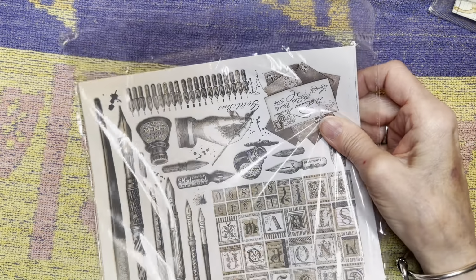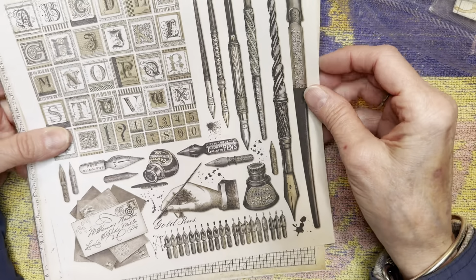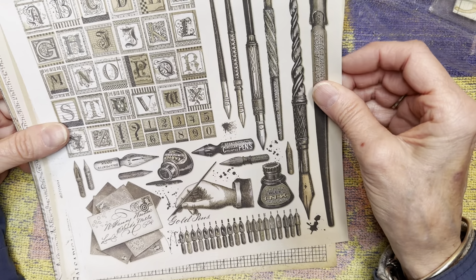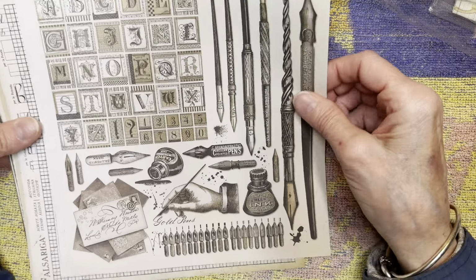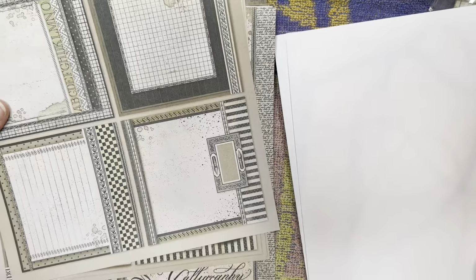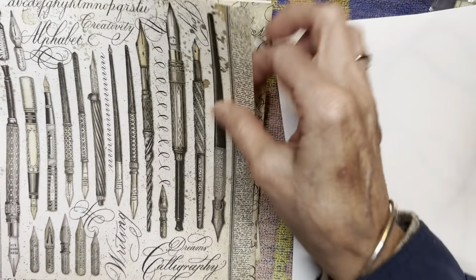I got this little, I guess you could call it paper pack. I thought these were cool. I thought these were going to be bigger, though. And that I would cut them out and use them for myself or whatever, but I don't know if I'm going to keep them or if I'm just going to pass this sheet on to somebody in one of my kits. I really like the pages in here. Kind of cool. Really, really cool.